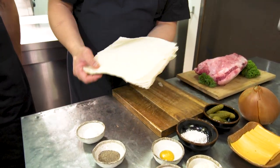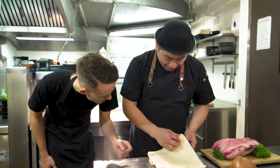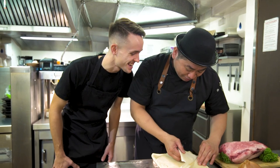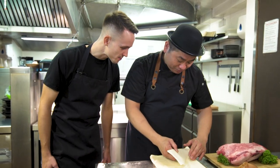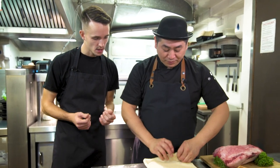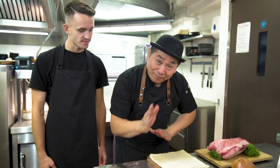This is spring roll skin. Super thin, very, very thin, like paper. That's why it's cracking. It's easy to get dry. So we're gonna put the filling inside and roll up. Then salt and pepper.